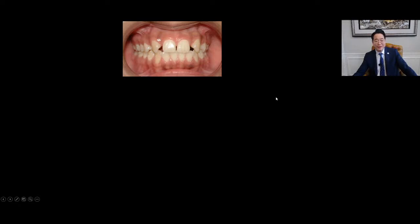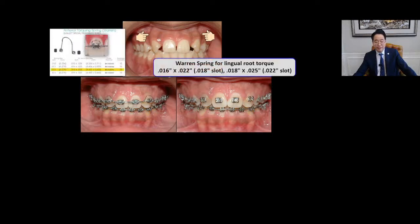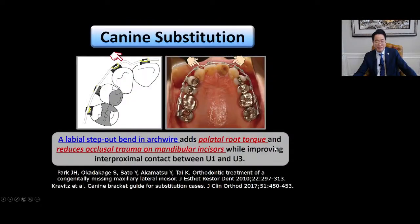So we also can use Warren spring for lingual root torque to reduce the canine eminence. Usually for the Warren spring, if we are using the auto-strap bracket, we can use 1925 or 1825. And also we can consider some step out bend. I will show you in the next slide. The labial step out bend in the arch wire provides palatal root torque and reduces occlusal trauma on mandibular incisors while improving the interproximal contact between upper 1 and 3.